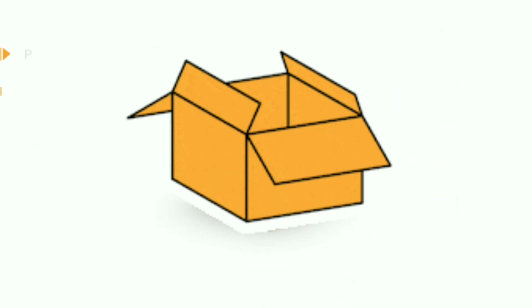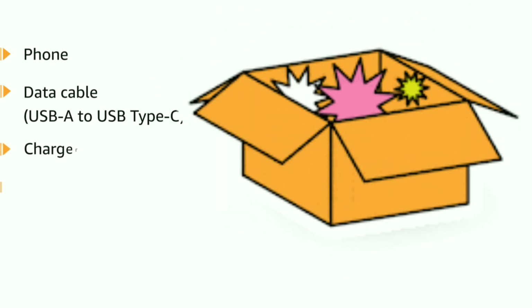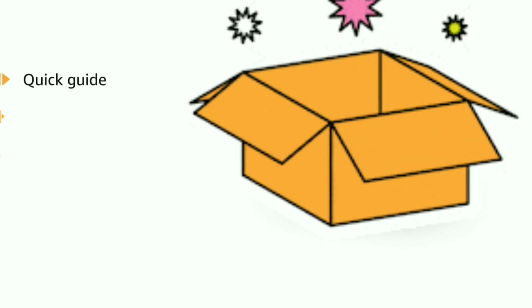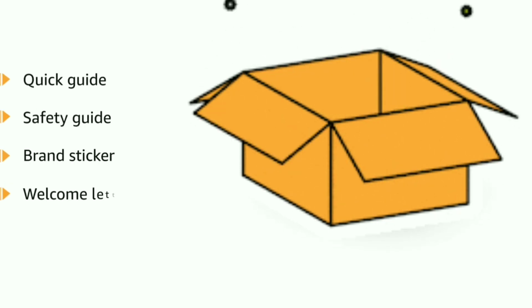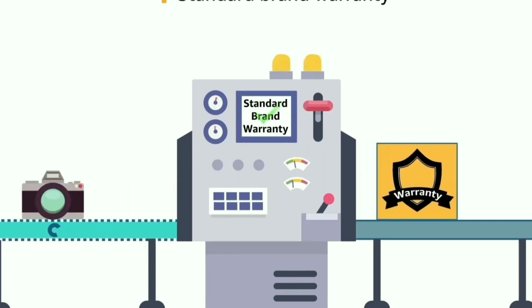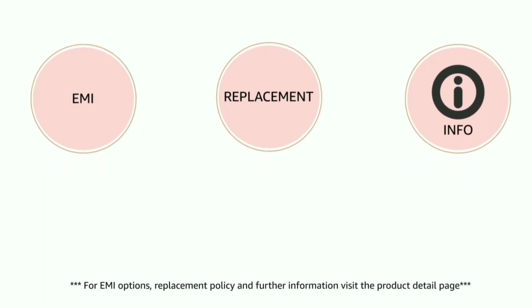The box includes phone, data cable, USB-A to USB Type-C, charger, SIM ejector tool, protective case, quick guide, safety guide, brand sticker and welcome letter. This product comes with standard brand warranty. Pay online, EMI options, replacement policy and further information, visit the product detail page.